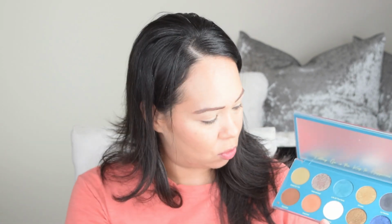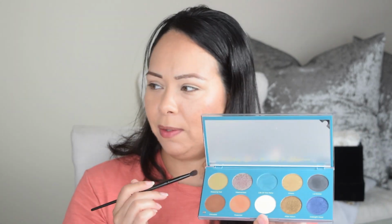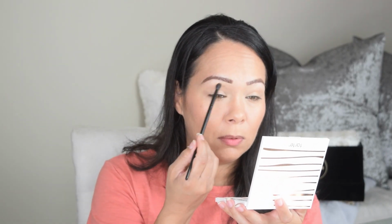So I want to start with the tone Essential. I think I'm going to start with Essential. Maybe I should start with this one, but it's a little bit different than what I'm used to. So I think I'm going to start with that, Stepping Out. I'm stepping out to try something new, and we're going to be using Stepping Out. So I'm going to just warm it up.